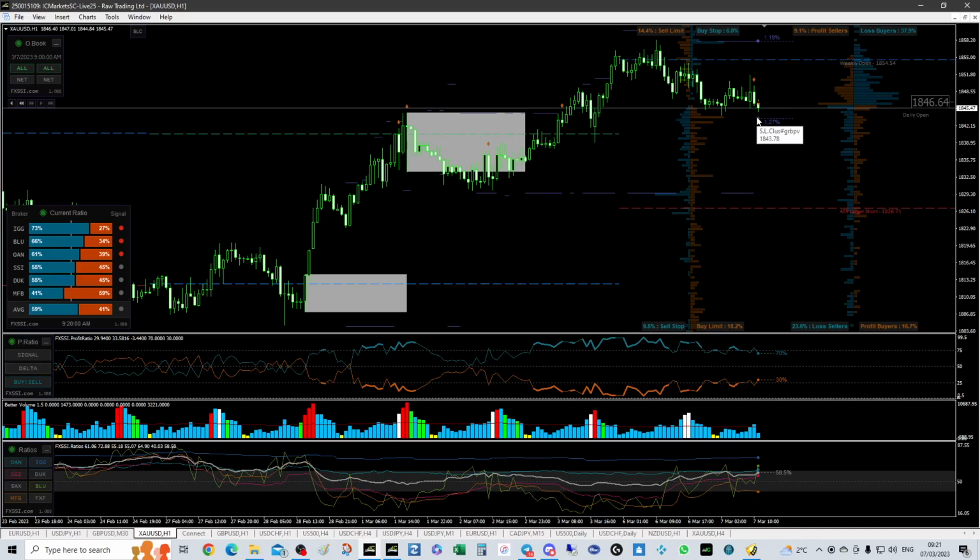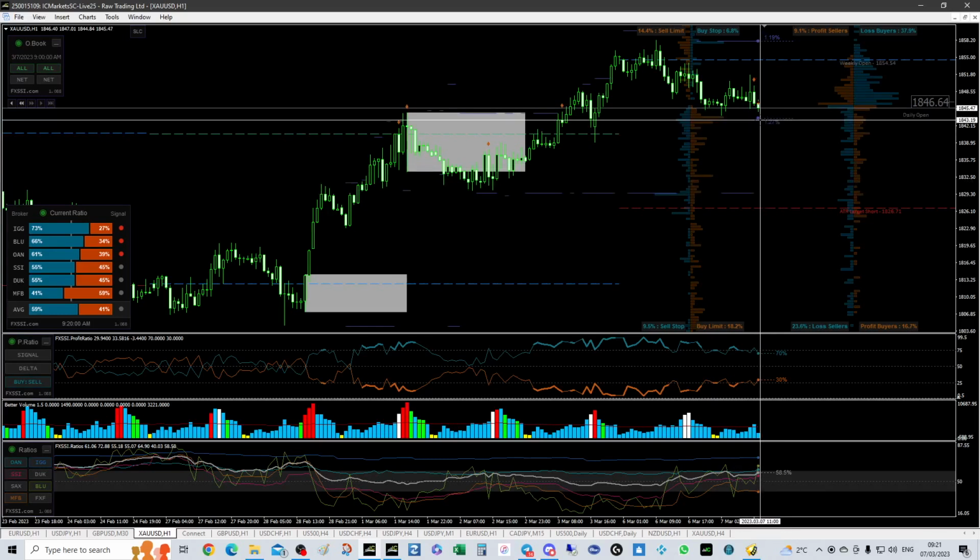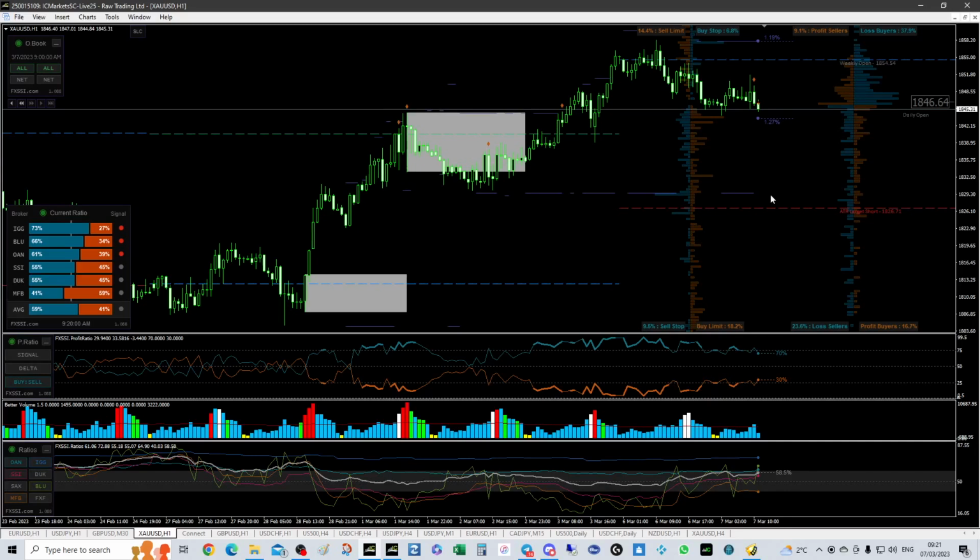1843 is the new one. It was down there, and they've decided to change their mind. So in a way, it's good that they've done that for themselves, because if they've moved their stop $15, it's quite painful, especially if it does come all the way down here. So that's a bit of gold for you.